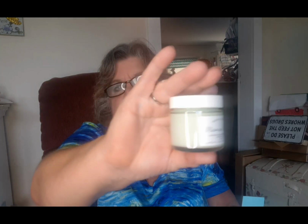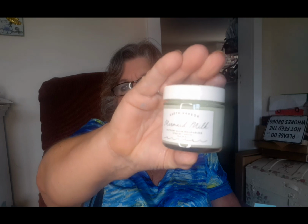So, this is what it looks like. That's what it looks like. And it's Nutrient Glow Moisturizer. Let's see. I do like Earth Harbor products. It says a purely plant-derived replenishing moisturizer that hydrates and balances the skin while giving you a mermaid glow. This is a lightweight, creamy formula.